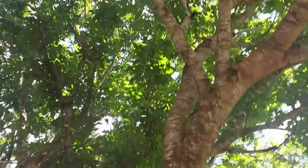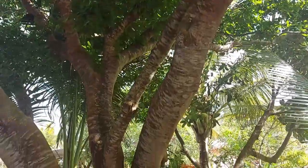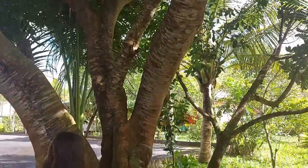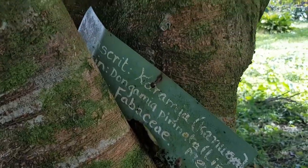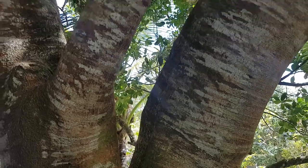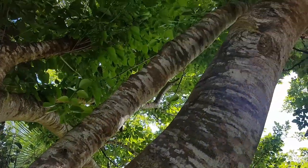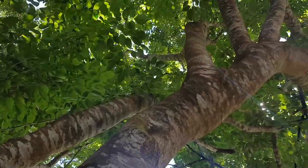It is really beautiful. I'm going to show you a little bit better. Well, Riki might. Wow, what a great tree. Beautiful, that's what Riki normally says, I'm sure. There you go, you can see the Latin name. Beautiful markings on the tree. Gorgeous.